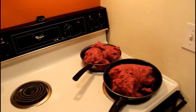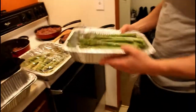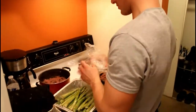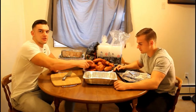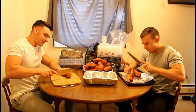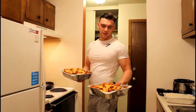It might take a while. Fishes are done. I'm gonna swap them out for the asparagus. Nice and golden. Flip them and stuff. So for the sweet potatoes, we're gonna actually cut them into little circles so they cook easier and be easier to eat as well. So we'll start cutting these up. Alright, done with cutting the sweet potatoes. Now we're gonna throw them in the oven.